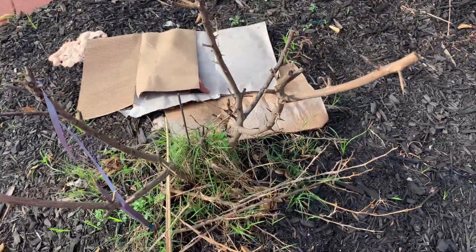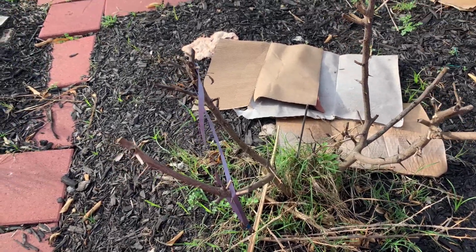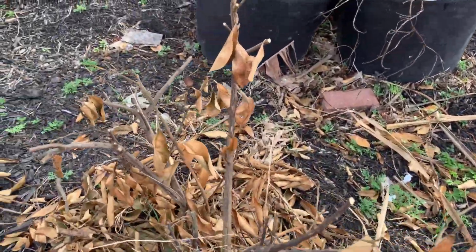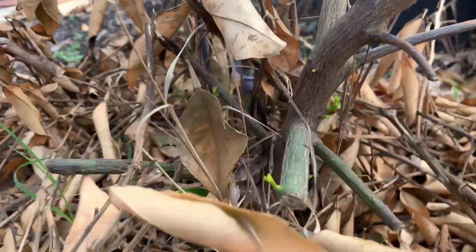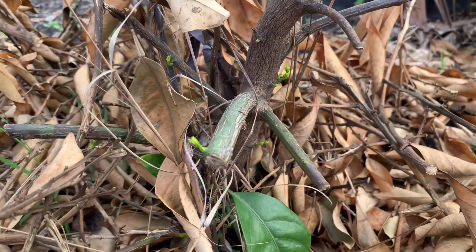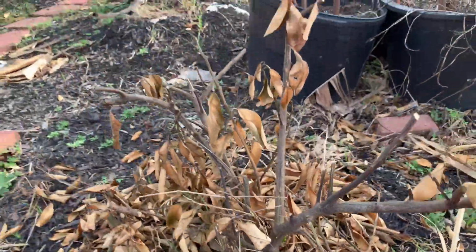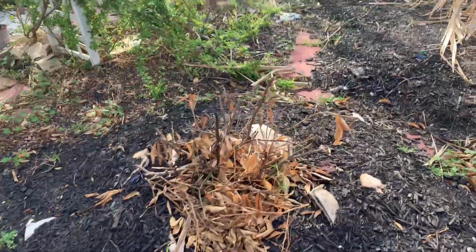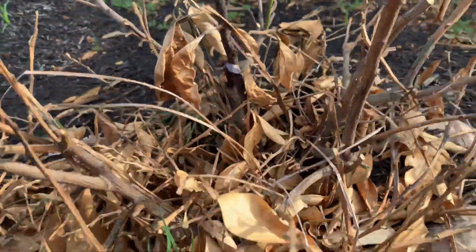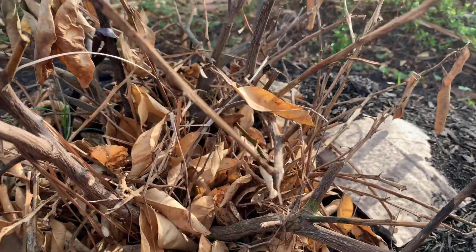This gives me affirmation that my citrus trees will make it. Here's another one right here. She does not look good, does she? Look at this. Oh my God. This is God, guys. This is God at work. This is beautiful. Oh God, let's see. She has green on her, but there's no signs of new leaf.